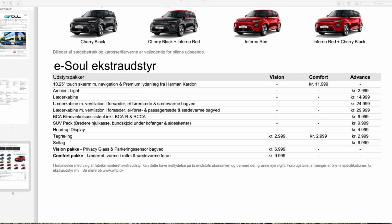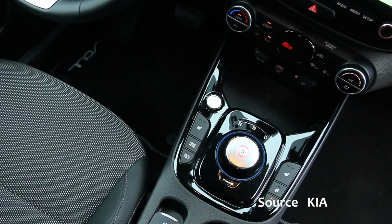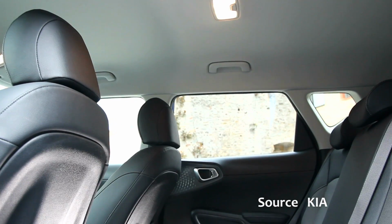Then if I wanted the ambient lights, and I've seen those in Bjorn Nyland's videos, they're quite funky, this kind of ambient light. I'm not going to try and translate it, but these are the seats. So these are the seats with different configurations of ventilated and heated. But this one here, considering I've got children and often have passengers in the back, the 30,000 crowns would be the one. It's heated and cooled seats in the front and heated seats in the back.